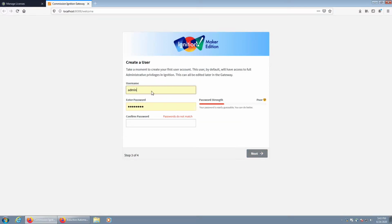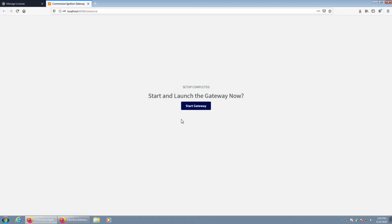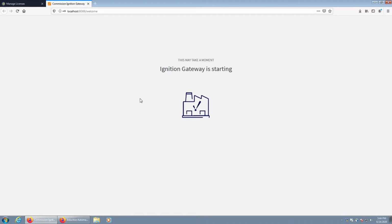Once you click Next, go ahead and delete admin as the username and create your own username and password. It's good practice to always set up a decent enough password. And you can leave those as default and go ahead and click Start Gateway.